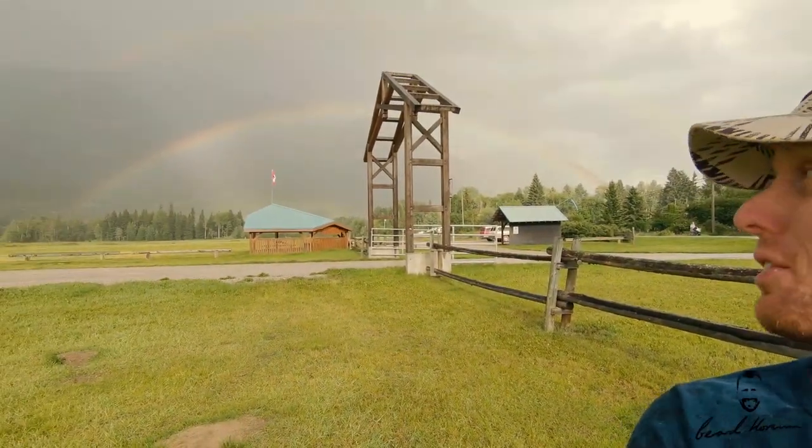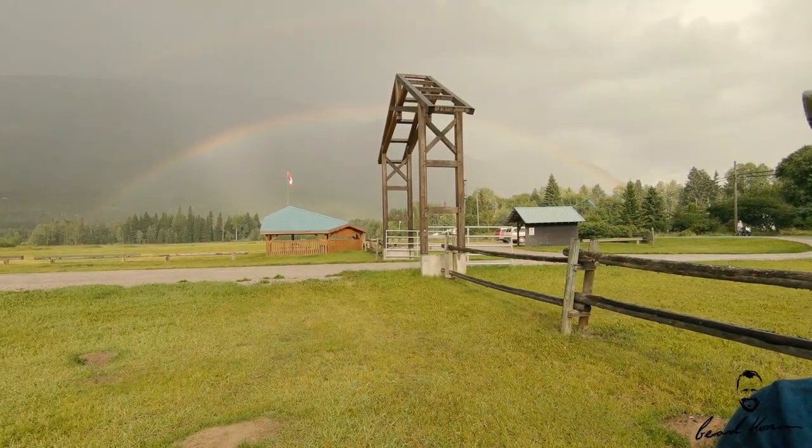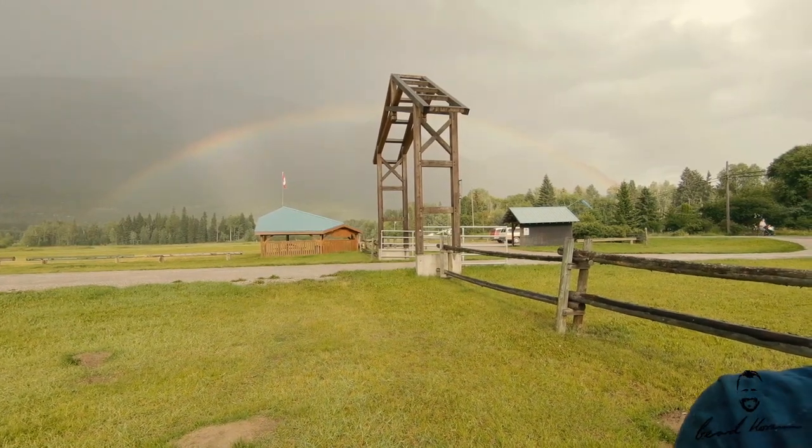Check that out, an amazing rainbow behind me. It's a shame that wasn't over the barn at the moment. That is one sensational rainbow, I hope you can see.